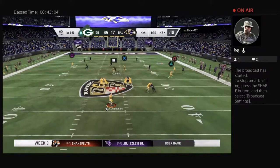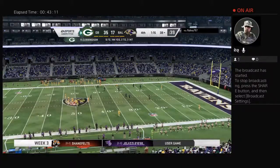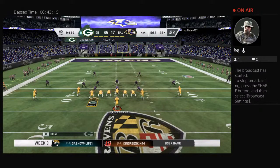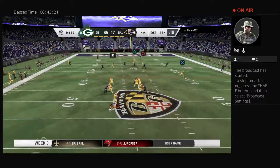Here's Cunningham from the gun. Looking left side, it's complete. He's got it. A good pickup there. 8 yards on the first down completion. Facing a 2nd and 2 after that last catch. Good for 8 yards.